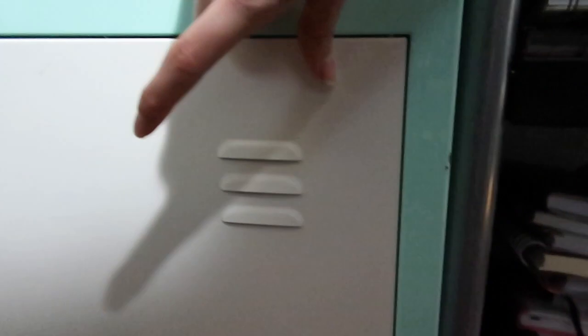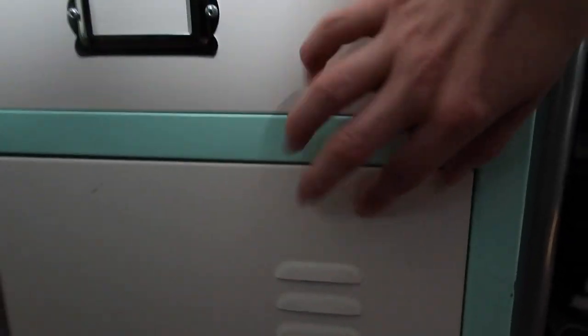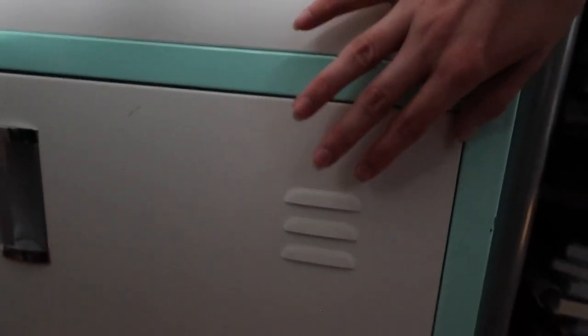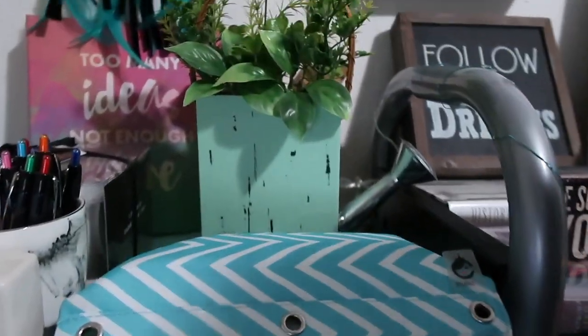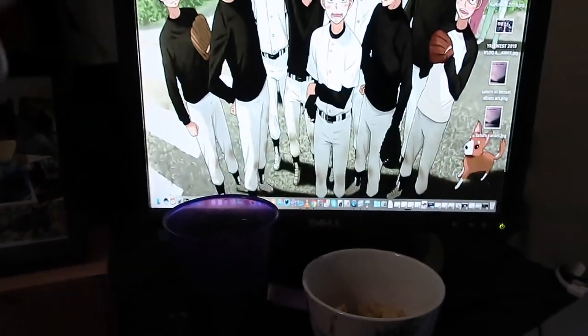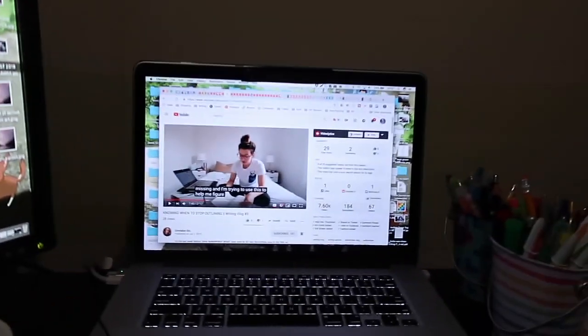So this is what it looks like in here. I can't really open the door from this direction just because it's hard, but just know that both of these contain more notebooks and probably a little bit more deco-type stuff that I didn't have a place to put. From my computer, here's one monitor and my main computer.